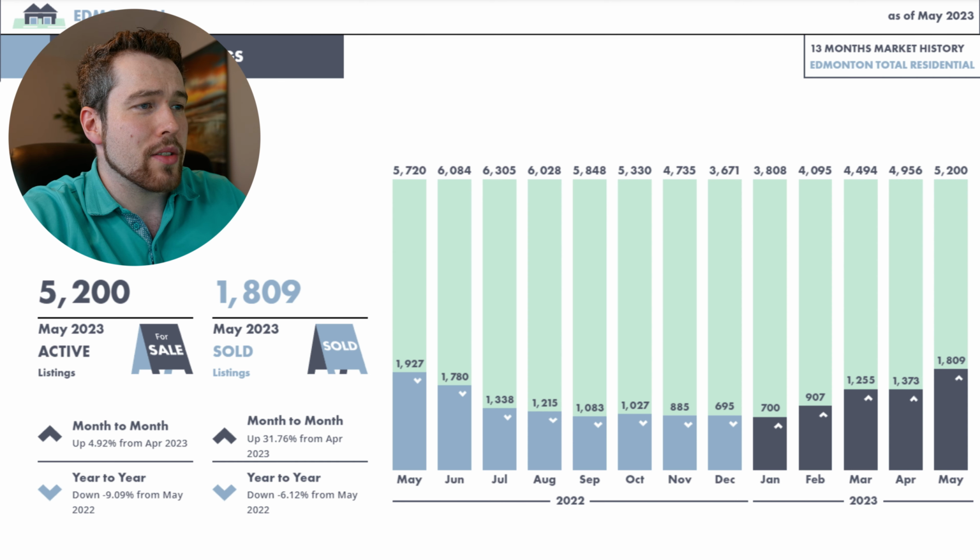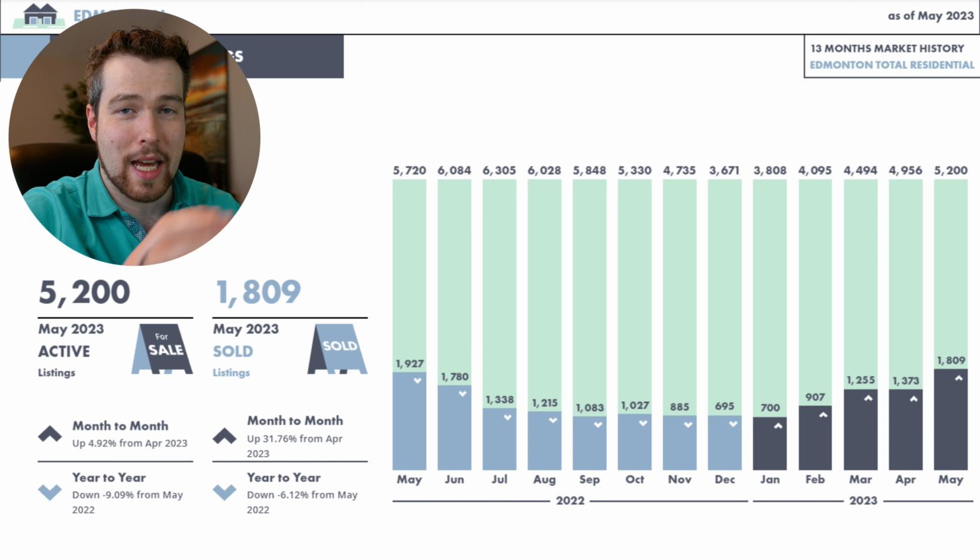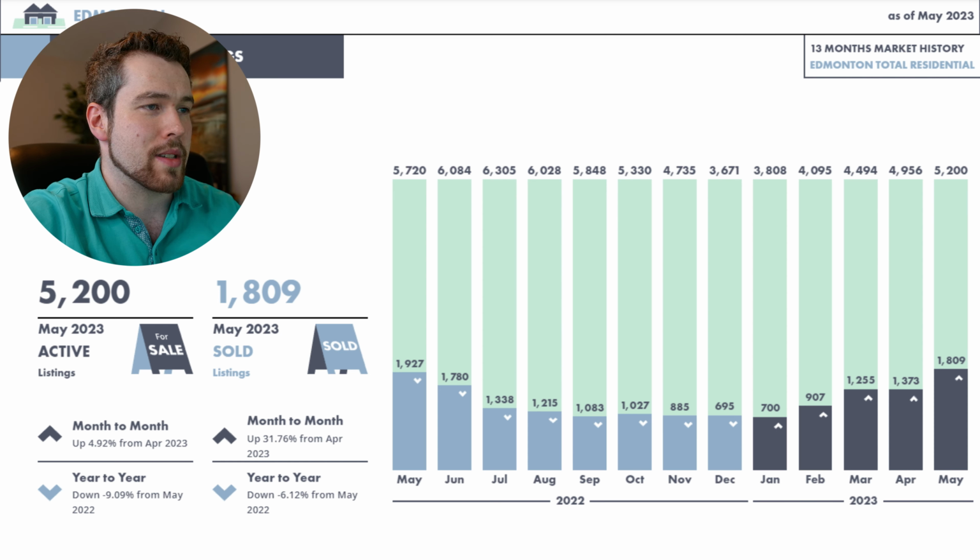And then the sales are up 31.76% from April. So pretty big increase from last month. Again, not totally surprising considering it is still part of the spring market. Usually April, May, or June tend to be one of the biggest months. So that looks pretty solid, seeing an increase like that from April, but it's still down from last year.